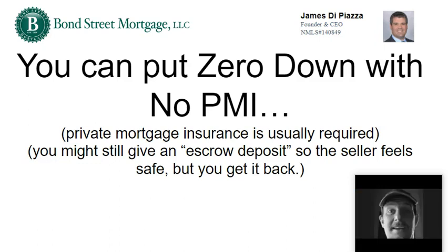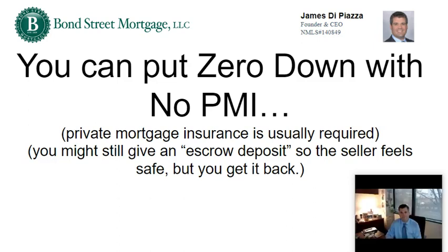Right. So the loan to value is 100% on the actual mortgage, but there might still be some closing costs associated. And of course, the seller just might want some security that you're going to finish the transaction for the escrow deposit. That's right. Yeah.